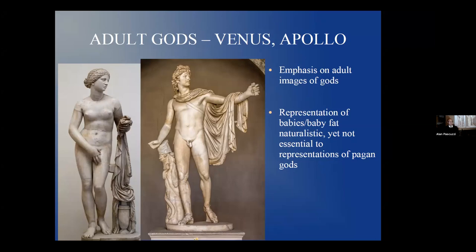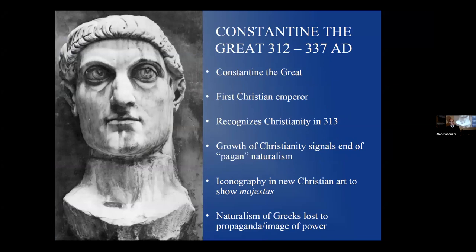But what happens to all this naturalism when we go to Constantine the Great, 312 to about 337 AD? He's the first Christian emperor, and let's step back for a quick history of all this. He recognizes Christianity in 313, and from that, making it the official religion of the Roman Empire, the growth of this new Christian faith signals the end of pagan naturalism, in other words, nudity. The new iconography that's allowed in this new Christian art is basically the icon, the image, to show the majestas, or the majesty. So all of the naturalism of the Greeks and the Romans was lost to this propagandistic image of power in this new iconic art.